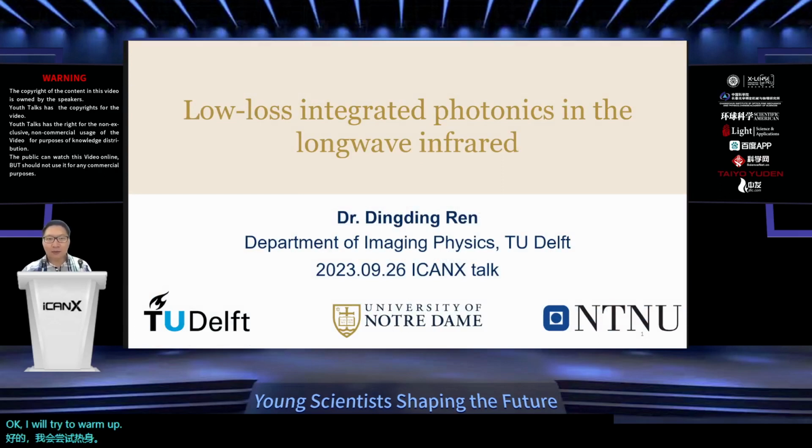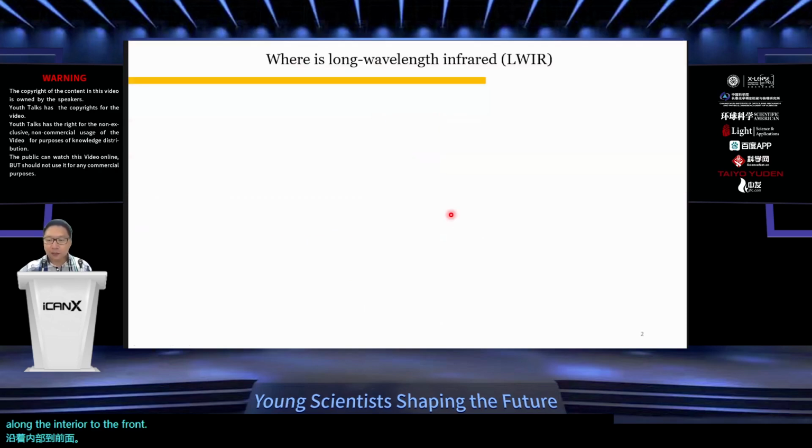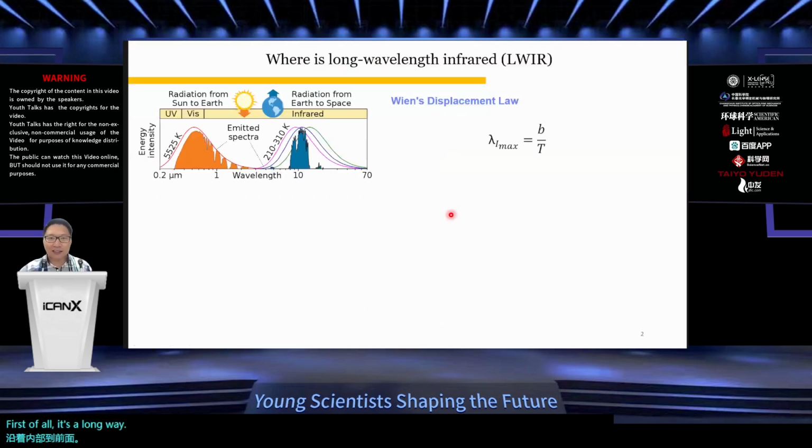So my presentation today, I'll talk about long wave integrated photonics. Firstly, where is long wave infrared? Let's look at black body radiation. From the sun, the radiation is centered at wavelengths in the visible and gradually decreases. It follows the law we call Wien's displacement law. Based on the temperature, we can estimate the black body radiation.